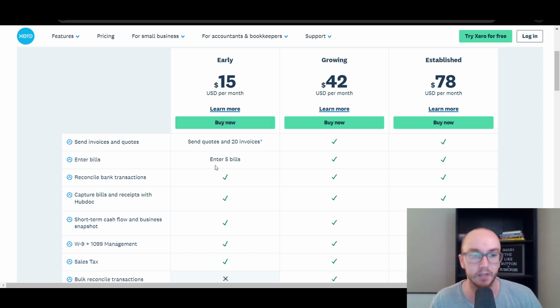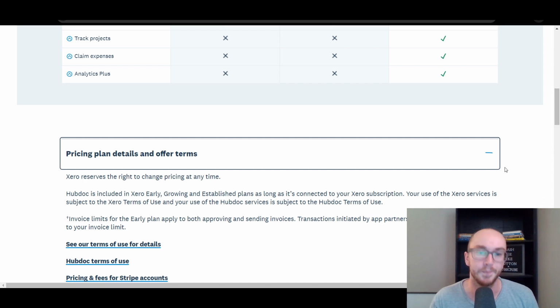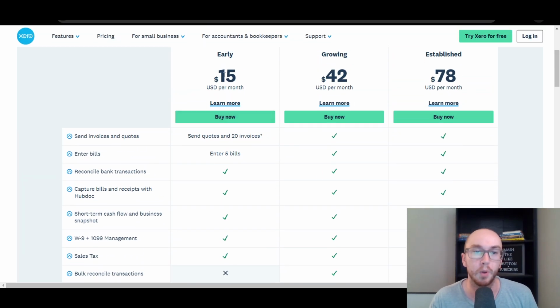However, one caveat, and you can clearly see it here, is that you are limited to sending quotes and invoices, up to 20. So you can send quotes and 20 invoices. That is one big limitation and drawback with the early plan if you send a lot of invoices in your business. That is something worth keeping in mind in terms of the overall pricing on that plan, in terms of approving and sending invoices. That might contribute to your overall limit per month within that period. So do just bear that in mind.